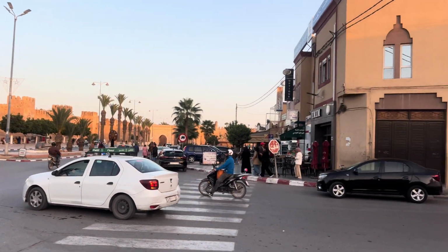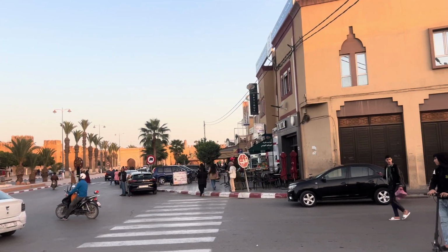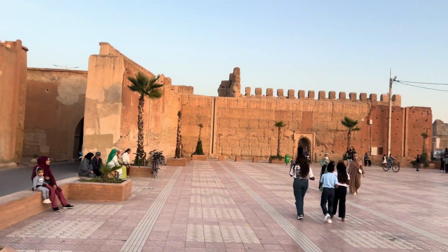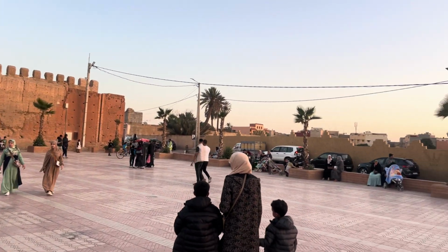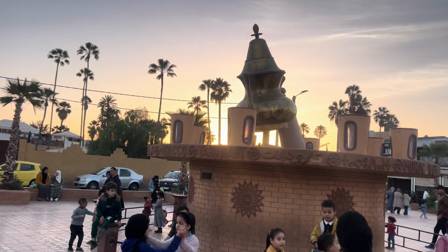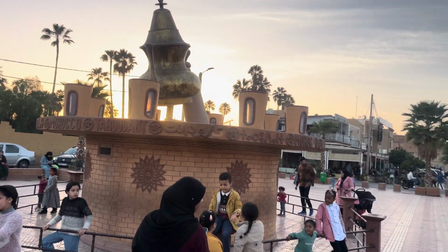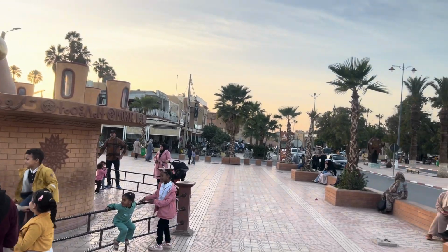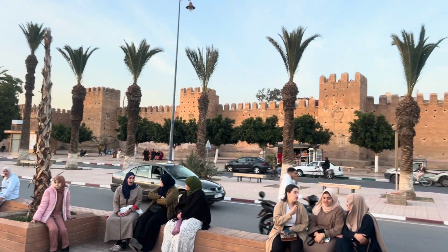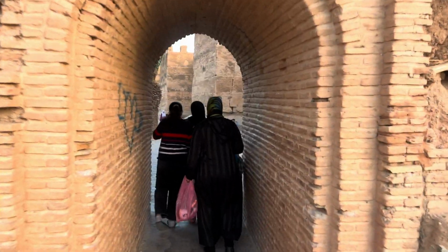This is actually a part of the city centre where families can come to communicate and relax, as you can see. I realise now that in Taroudant, nobody begged or asked us for money, which is unlike Agadir or Marrakech, which are larger cities.